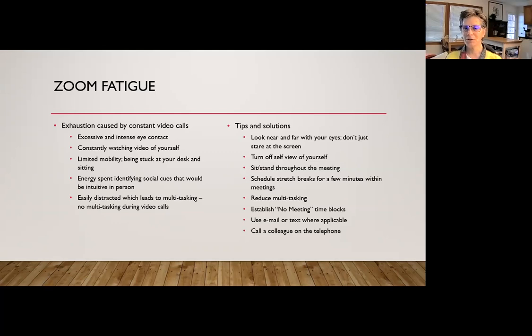What are some tips and solutions? For your eyes, you want to look far away, different than just staring at the screen, so the eye muscles can work a little bit differently. You can blink, you can look around your screen. Every 20 minutes, try to look 20 feet away for at least 20 seconds.